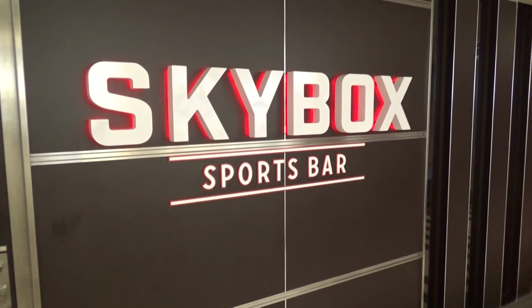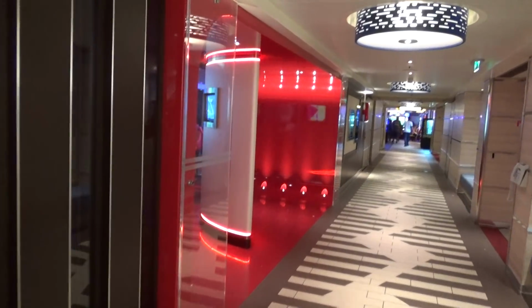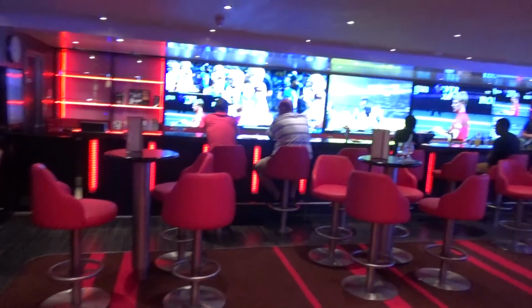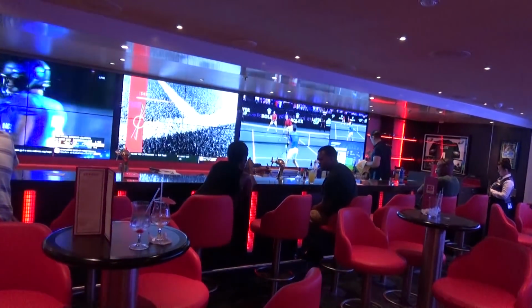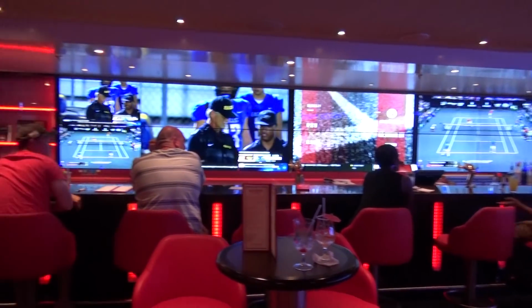So if you have a sports game you want to watch, the Skybox Sports Bar is for you. It's over here on deck 4. On the cruise we're at, they had very limited hours. But also tonight is a Friday night, not really a sports night. There's no NFL games on, there's a couple of baseball games on. But even by this hour they are all but done. But love the look of it.